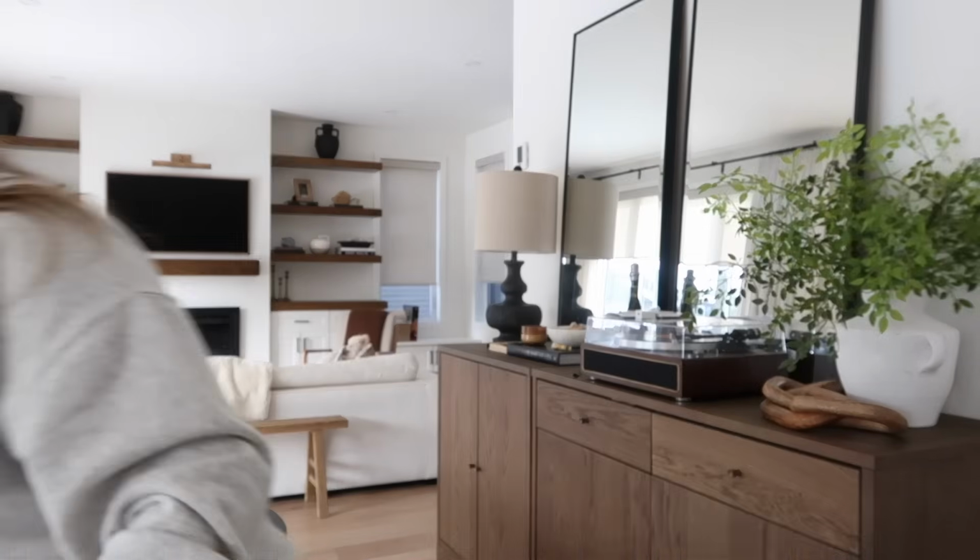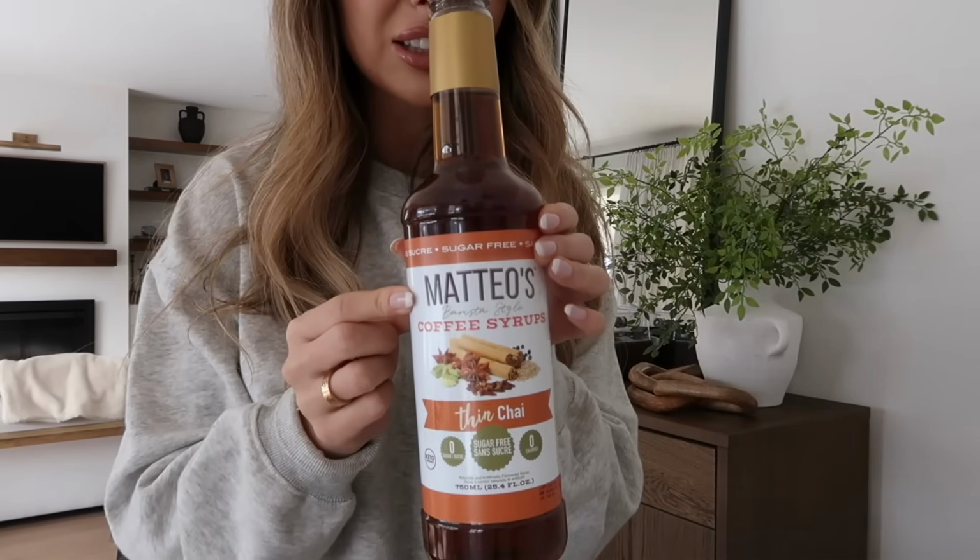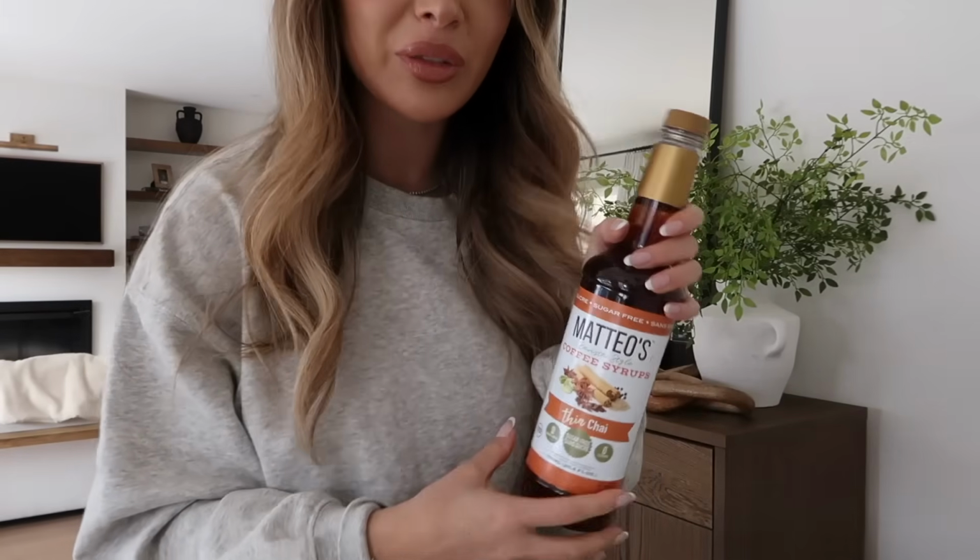In the car, I have this like pot plant situation. I left it in the car because it's going to the office, but I did get these giant leaves. And then I got 2 syrups. This is Mateo's. This is my favorite brand of coffee syrup. This is the thin chai. I like adding this to my coffee to get like a dirty chai, or I also have the chai mix from Costco, and sometimes I feel like it just needs to be a little bit sweeter or have like a little punch of flavor, so that's where this comes in handy.